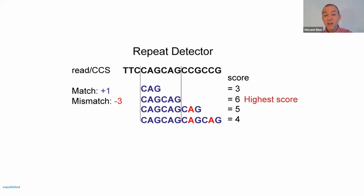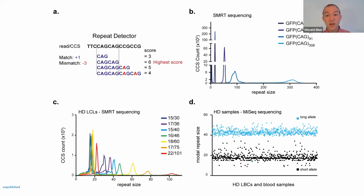So this worked really well. We tried it on SMRT sequencing platforms and on MiSeq sequencing, specifically with a cohort at the bottom right here of HD samples from Leslie Jones and Darren Monckton. It turned out to be just as good as Scale HD from the Monckton lab, but portable to different loci as well. So we were pretty happy with that.